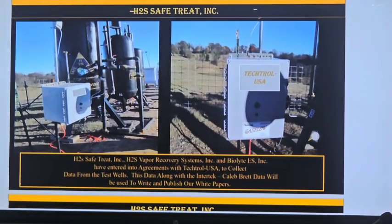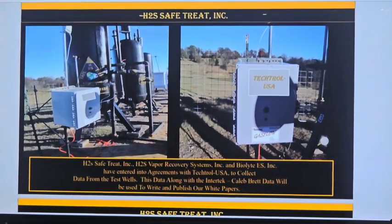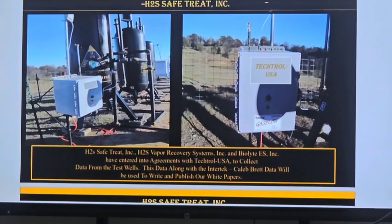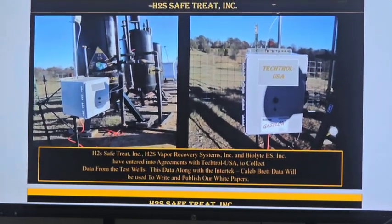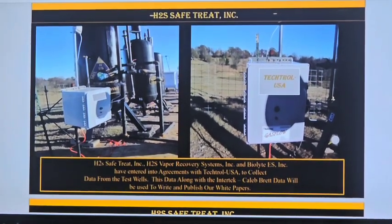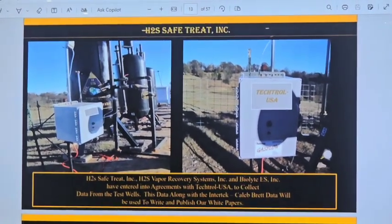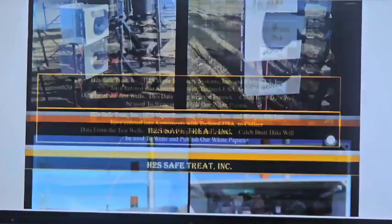We invented this one with a company called Tektrol. I can put this in my system. I can get an H2S reading going in, and I can get one coming out, and I can do it every second around the clock. You can pull it up on the computer, on your phone, anywhere in the world. Any well that we're on, if I give you the number, you can pull it up and see what it looks like.